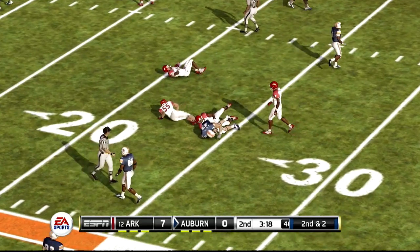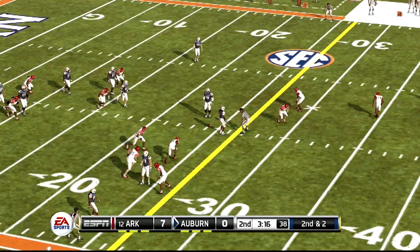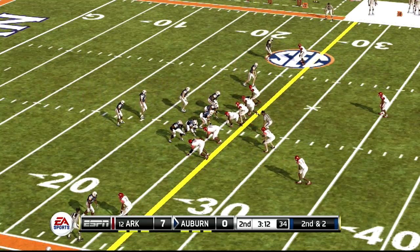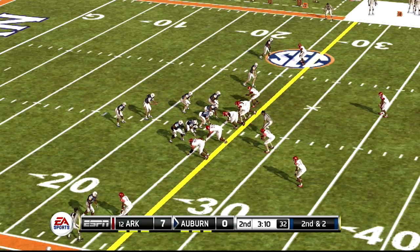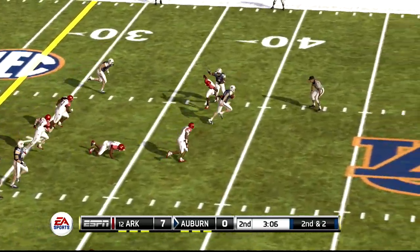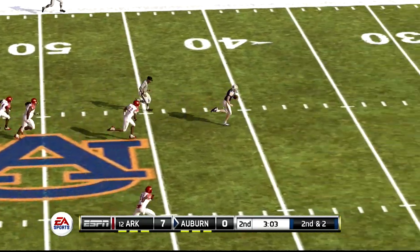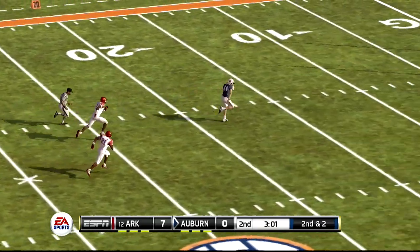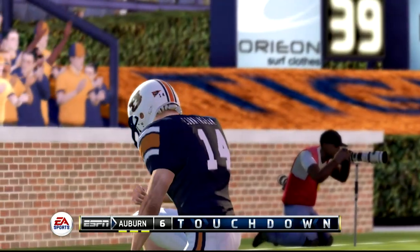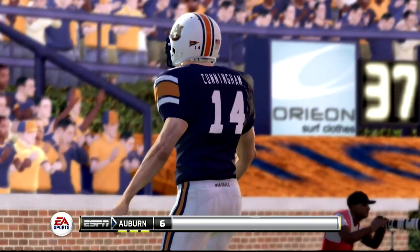And they make the stop at the 24-yard line. Makes the catch, and look out, at the 40. He's in the open. He's all the way, touchdown. And they had a tough time defending that one.